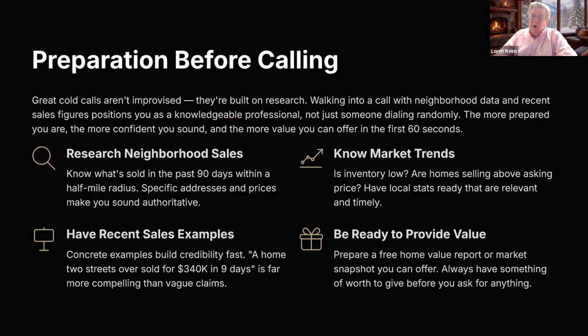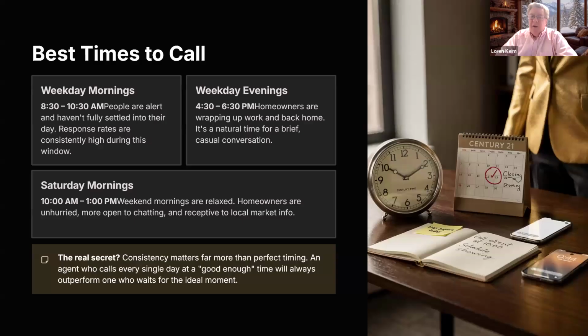Because frankly, if you are calling around a neighborhood, I would check with the listing agent first from the company. But I don't think most people in our company are making the time to make that call. So that preparation turns a cold call into a knowledgeable conversation.